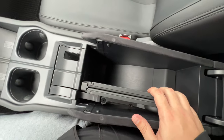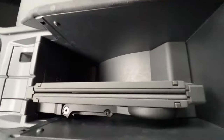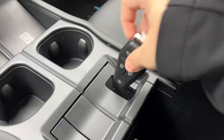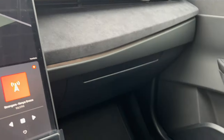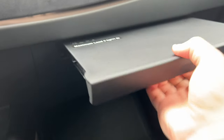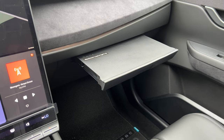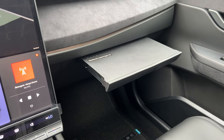I will say, I agree that it takes up about half of the space in here, but, you know, that's one of the features. You got a little spot there to put your key fob. And then over here, there is no actual glove box, but you have a tray that holds 11 pounds as well. Great for when you're out and charging and, you know, need to eat a taco.